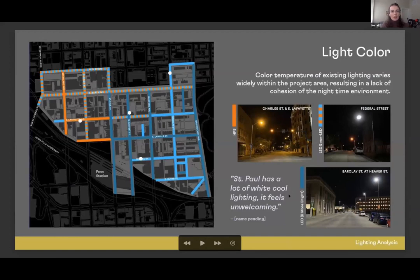One of the key observations that Flux made around light color was that there's a lot of inconsistency in the nighttime environment in the Station North Arts District. On this map, you can see the blue area. This is where the older HPS lights have been upgraded primarily or almost entirely to LEDs. And over in the Charles North Commercial District over here and residential area, you can see that there's still a lot of the older HPS lights. And then when you see this striping here, that indicates a mixture of LED and HPS lights. And the effect of that is just, again, an inconsistent, not cohesive effect of the nighttime environment.